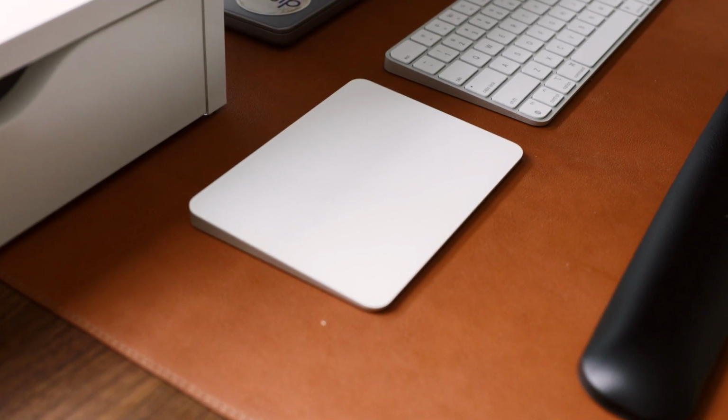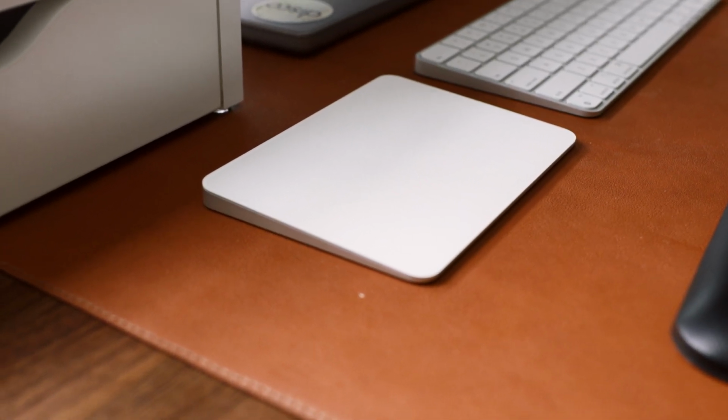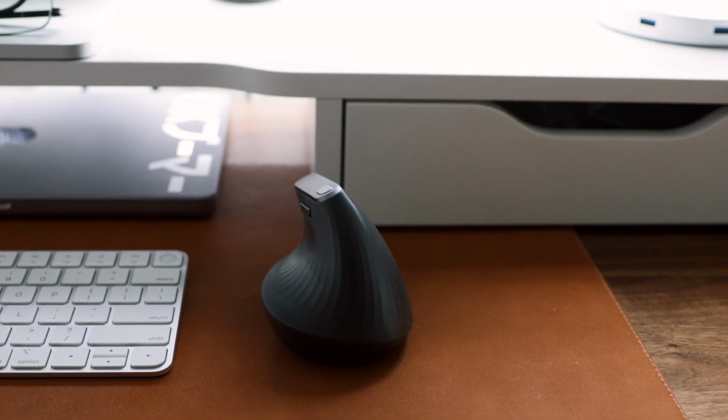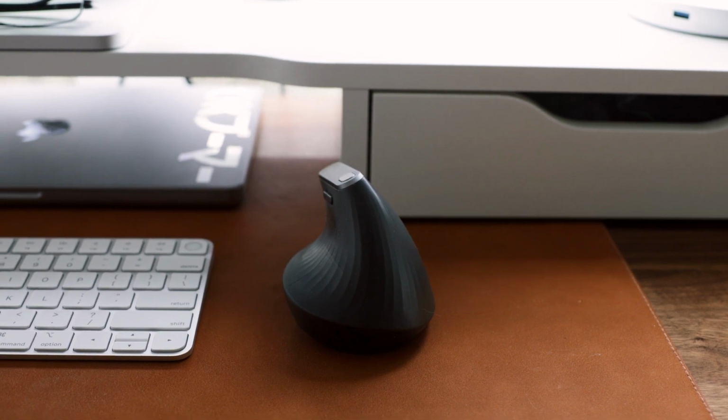I also have the latest generation Apple Magic Trackpad. I only got this because my old Apple Magic Trackpad broke. I had a buddy who was visiting, taking care of my cat, and he accidentally dropped it and it shattered. But luckily my job was able to replace it for me because I need it for work.